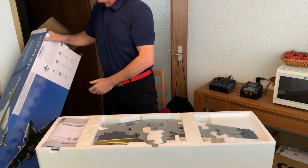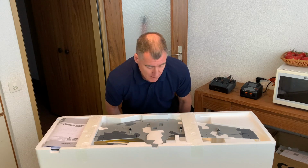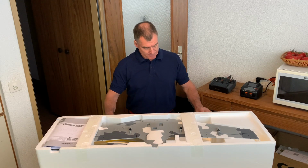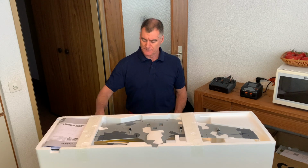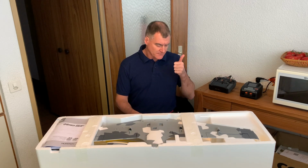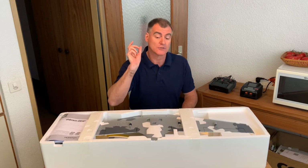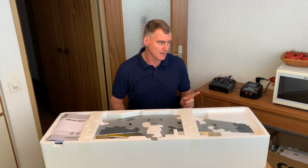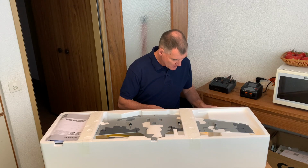Why did I choose this model? There are a lot of reasons why I chose this model. First reason is I wanted to fly an EDF jet, electric ducted fan jet, because until now I have only flown regular propeller planes. Second reason, this model is designed to be hand launched. You can hand launch the model. You even have a hand launch assist.